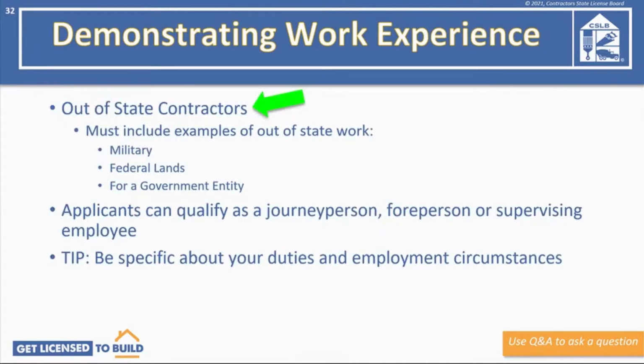For our out-of-state contractor experience, the description must include examples of work done that was out of state, military, on federal lands, or work for a government entity. Applicants can qualify as a journeyperson, foreperson, or supervising employee. A tip, be specific about your duties and employment circumstances.